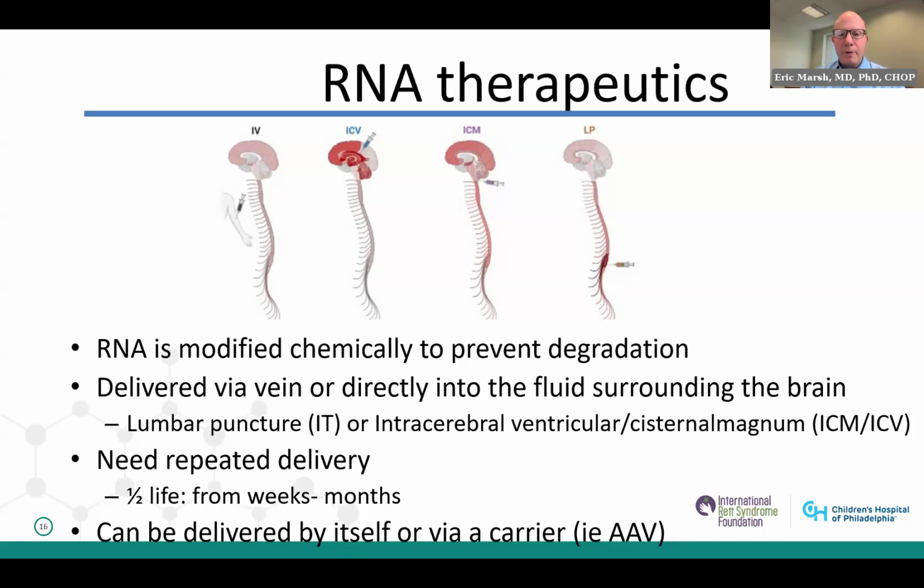Another thing about RNA therapeutics is that while these RNAs are stable, they're not super stable, so they do have a half-life. They do disappear with time, so you do need to do repeated delivery. And the half-life of each of these is going to depend on the chemistry of them, and it can be from weeks to months. So for certain of these therapies, you're going to have to dose it, say, every 2 months or every 3 months or every 4 months, depending on the chemistry of the molecule.